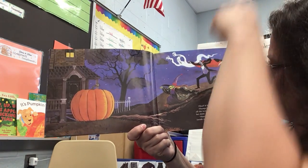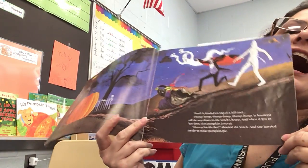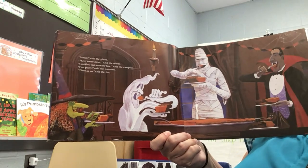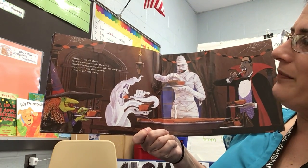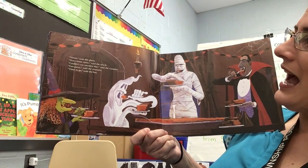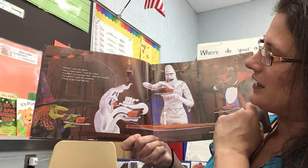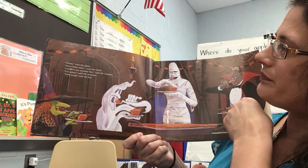Hooray for the bat, shouted the witch. And she hurried inside to make pumpkin pie. The bat's idea worked. Mmm, said the ghost. Have some more, said the witch. Couldn't eat another bite, said the vampire. Fun party, said the mummy. Time to go. Look, the witch made the pie and she shared it. So they worked together, and then they shared the pie.